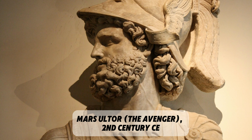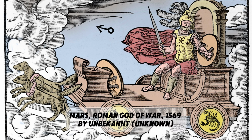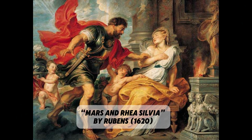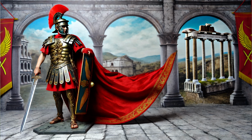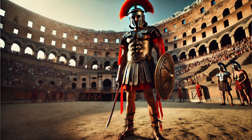In ancient Rome, red was tied to the image of Mars, the god of war. It was a symbol of courage, military strength, and bloodshed. Roman generals wore red cloaks and victorious gladiators were given red ribbons signifying their triumph in battle.